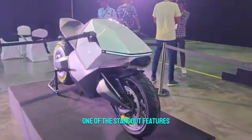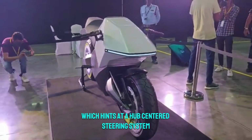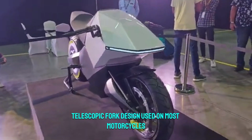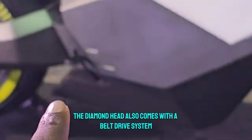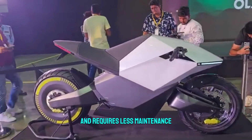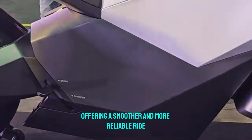One of the standout features is the oversized front swing arm, which hints at a hub-centered steering system, an innovative change from the traditional telescopic fork design used on most motorcycles. The Diamond Head also comes with a belt drive system instead of the usual chain. This makes the bike quieter and requires less maintenance, offering a smoother and more reliable ride.